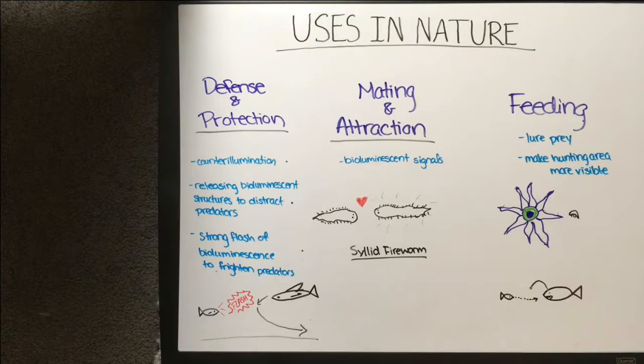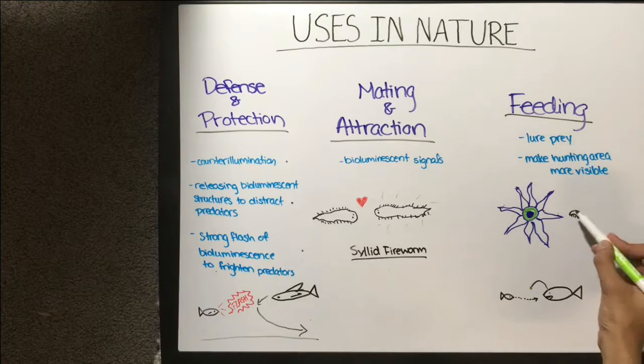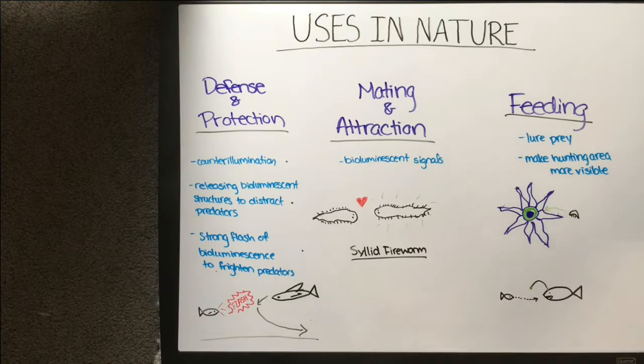And finally, we have feeding. Animals can utilize their bioluminescent abilities to lure prey and make hunting areas more visible. Take, for example, this octopus right here. It has bioluminescence around its beak to attract plankton to feed on. And then you also have anglerfish, which use bioluminescence to light up its hunting area so it can find prey to feed on.